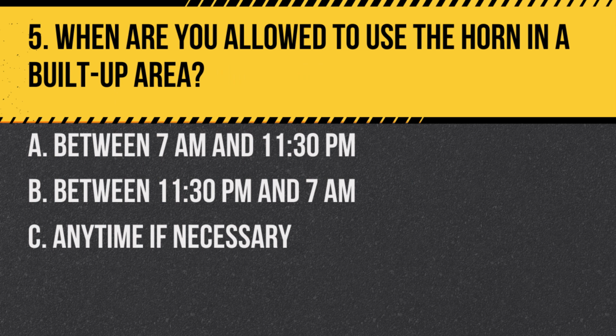Question 5. When are you allowed to use the horn in a built-up area? A. Between 7 a.m. and 11:30 p.m. B. Between 11:30 p.m. and 7 a.m. C. Any time if necessary. Answer. A. Between 7 a.m. and 11:30 p.m. In a built-up area, you should not use your horn between 11:30 p.m. and 7 a.m. unless in immediate danger.